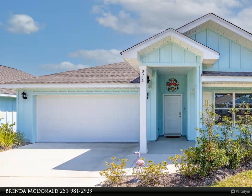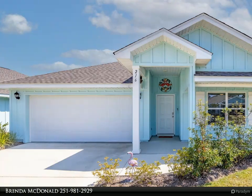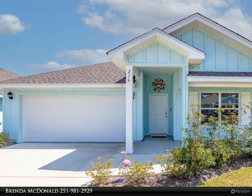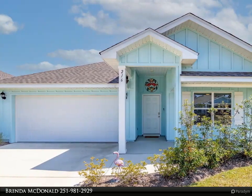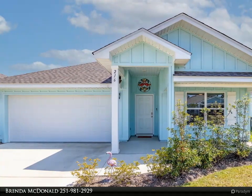Beautiful coastal cottage with spacious open floor plan just minutes from the beach. This home features durable, easy-to-maintain vinyl flooring throughout, stainless appliances, refrigerator included, granite countertops, a split floor plan. The 3 guest bedrooms are at the front of the home.